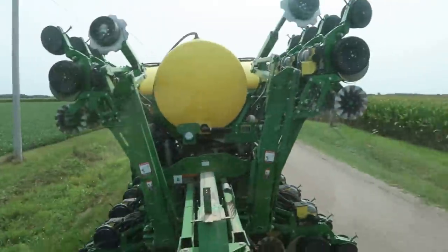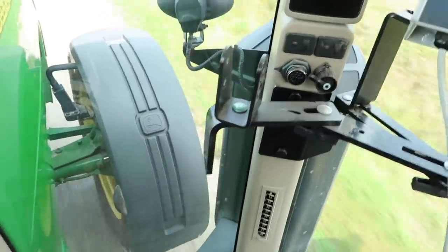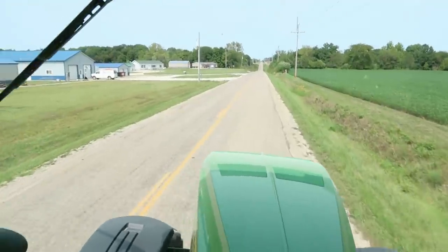Good. This will throw the neighbors off up here picking corn. They're gonna be like, what the hell is he doing with the planter hooked on? Well, I tell you what, this is kind of a bastard going down the road. As you can see, you can't see anything behind you. Normally my plant monitor's in here. I got a camera on the back and I can see out the back, but that monitor's in the combine now, so I ain't got nothing.